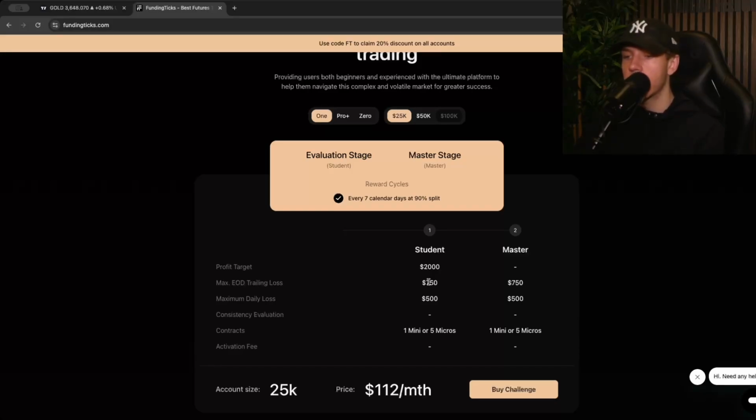So let's quickly talk about the rules on fundingticks, because that's where traders usually get caught off guard. The end of the day drawdown, in my opinion, is a massive key benefit. Unlike Apex or Topstep, where your drawdown trails intraday, fundingticks only adjust your drawdown at the end of the session. That gives you more breathing room.